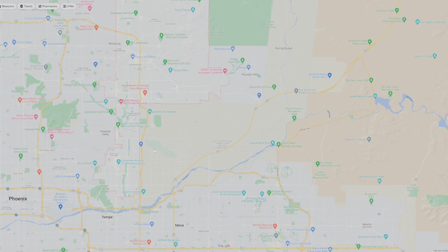And then over to the right is not Scottsdale. The reason why it has that little cutout is that's actually the Indian reservation. That's the Salt River Pima Maricopa Indian community there, which cuts right into it.